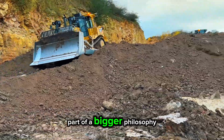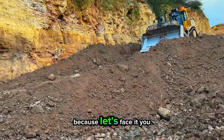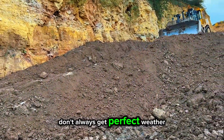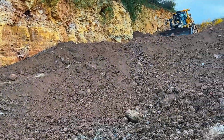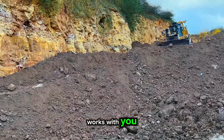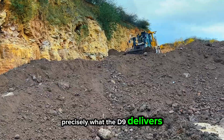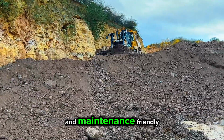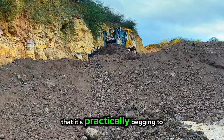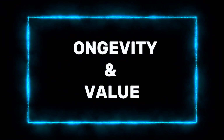It's all part of a bigger philosophy. Build it strong, but smart. Because, let's face it, you don't always get perfect weather, a climate-controlled shop, or 6 hours to repair. You need a machine that works with you, not against you. And that's precisely what the D9 delivers. A structure so overbuilt, thoughtfully designed, and maintenance-friendly that it's practically begging to be put through hell, and then go back for more.